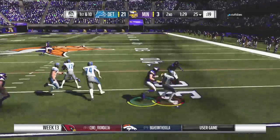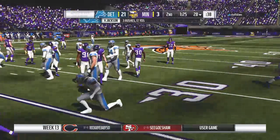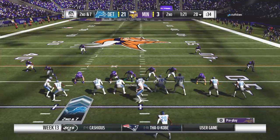Watch. Now they'll run it on the toss. And not a whole lot doing there as he'll get it up to about the 28-yard line. 3 yards on the pickup there, and it'll be 2nd down.